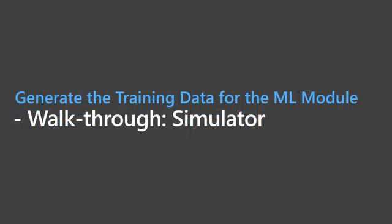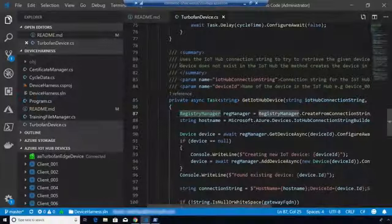So now we're ready to actually create that training data for our ML model. So we're going to go ahead and jump into that. For the purposes here, we're just going to use a simulator. You can see by the blue bar at the top that I'm back over on the dev VM, and for the most part I'll be on the dev VM the rest of the way out. So if I forget to mention it, that's what I'm doing.